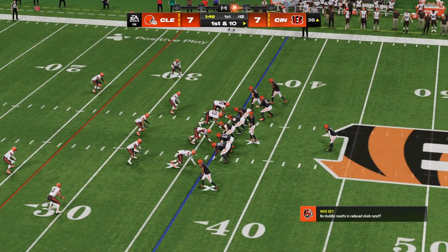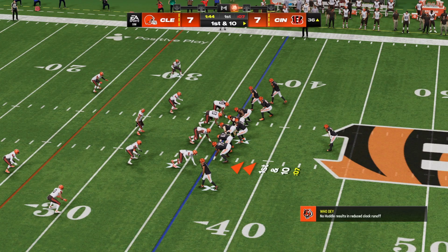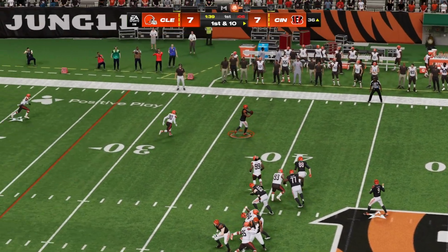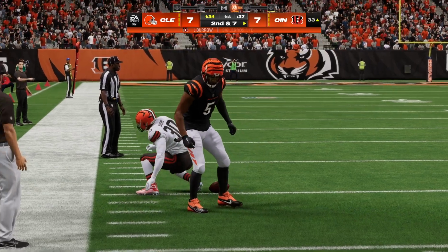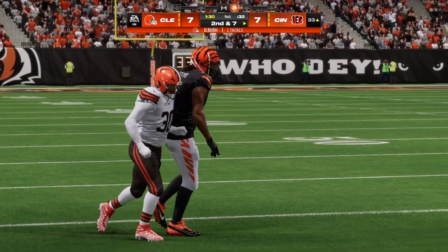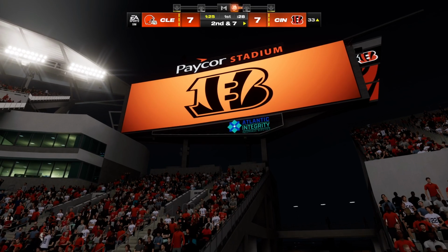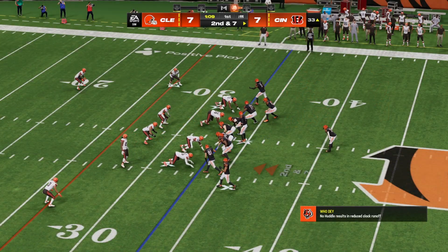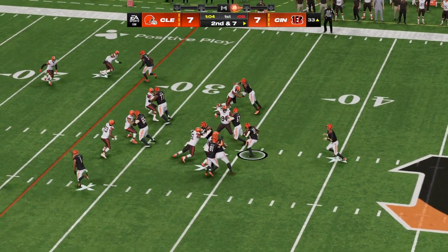So a 1st and 10 upcoming from Browns territory now at the 36. Off the play fake, here's Burrow. This pass complete to Higgins. And he'll have a gain of 3 to the 33. A 2nd and 7 with our score tied at 7, but they're planning to change that soon. Only question, will they get 3 or 6 out of it?